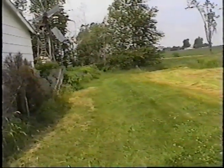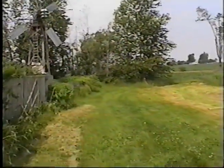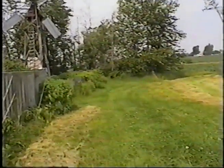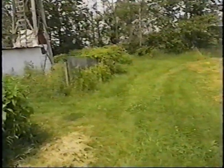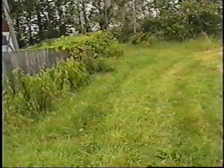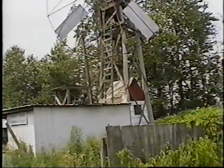We're now walking along the side of the shop towards the back. So it'll be a little rough for the picture here, mainly because there's high weeds. And here was the windmill.